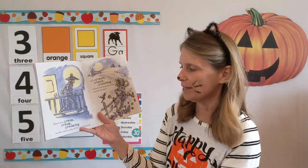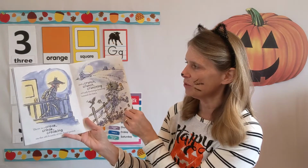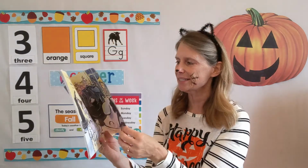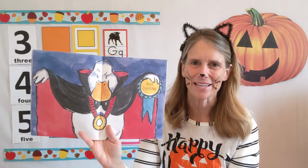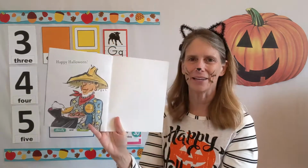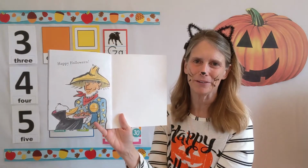There's a creak, creak, creaking on the old boards of the front porch and a crunch, crunch, crunching of leafy footsteps heading toward the barn. There's a tap, tap, tapping on the window. Who's there this time? Last time it was the cats, now it's Farmer Brown. That was Duck that was at his door before, and he won the award for Best Costume. Happy Halloween. Look, he shared his award with Farmer Brown, and there's the candy. They had just brought it to their party.